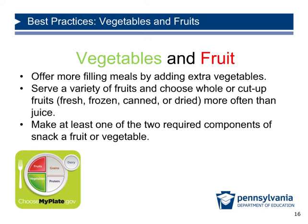You can offer more filling meals by adding extra vegetables to the menu. If you have the facilities to prepare foods on-site, try tossing colorful peppers, spinach, or cherry tomatoes into pasta, or adding some broccoli, snap peas, or mushrooms to a stir-fry. Serve a variety of fruits and choose fresh, frozen, canned, or dried fruits more often than juice.